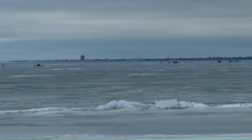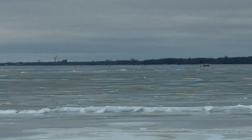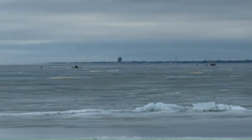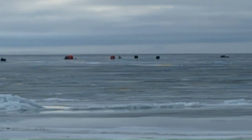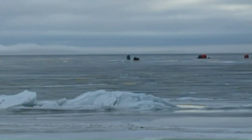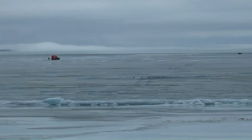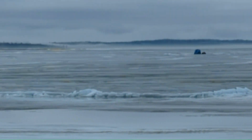That tall building you see in the background is an apartment in Escanaba, which is also the tallest building in the entire UP. There you go. Actual update as I'm editing this, we just saw a message from the Delta County Sheriff's Department warning people to stay off the ice because several have gone through. Again, weird conditions, and they got other road restrictions.